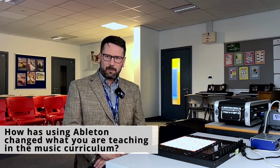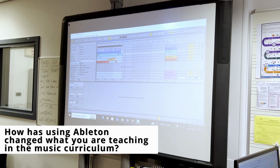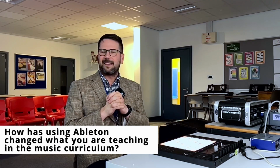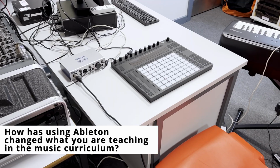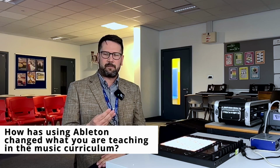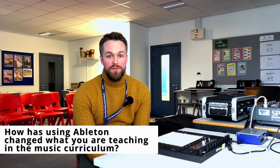When I started at Broadfield, the music lessons consisted of pass a tambourine around and a set of maracas, and that used to constitute music. At Broadfield, we've evolved. We've got the Ableton Push, which has just made the whole curriculum a much deeper experience for our students. So we've integrated Ableton within our curriculum.